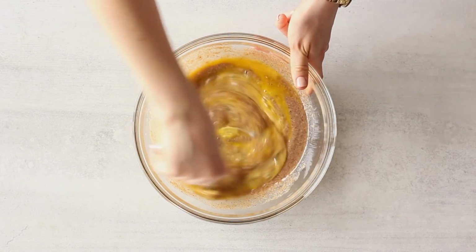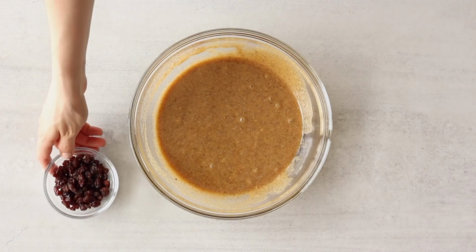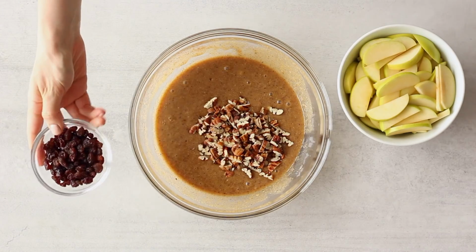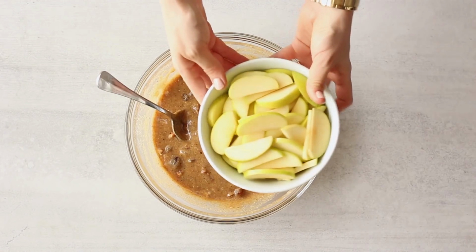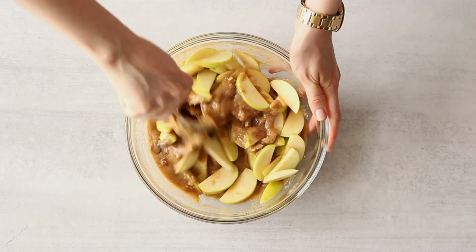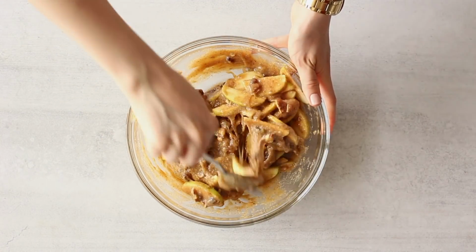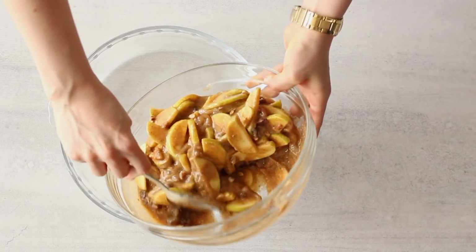And now for the final ingredients, I'm adding half a cup of roughly chopped pecan nuts. You can also use walnuts instead, both are really good. With a 1/4 cup of unsweetened raisins, just mix it all up. And then I'm adding about 2 cups of packed thin apple slices. That's about 3 small apples or about 2 medium to large apples. And you do want to slice them quite thinly like I have. I have used Golden Delicious apples, but you can use whatever you prefer.